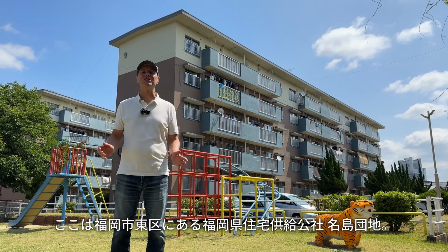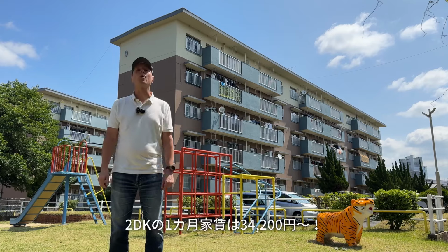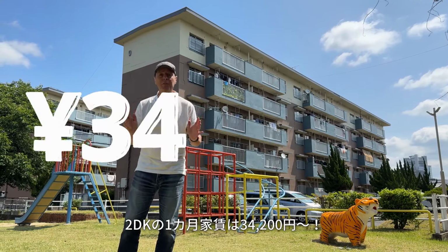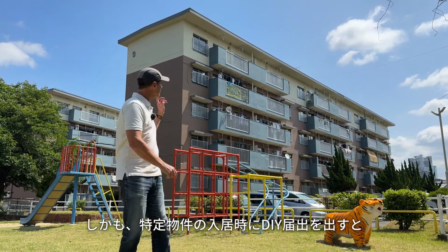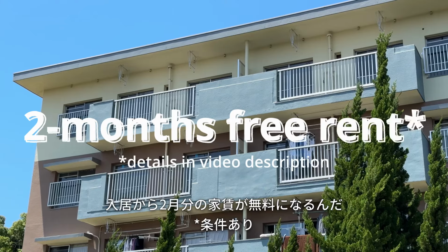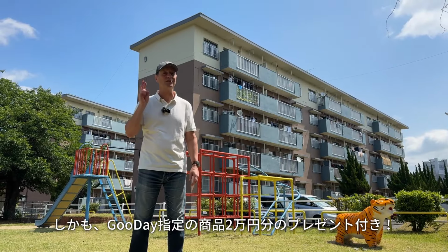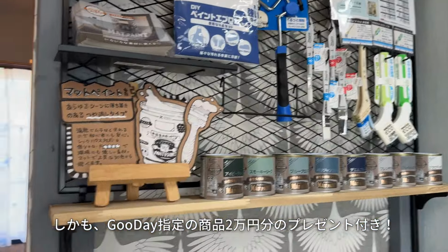I'm outside the Najima Danchi, a public housing project in Eastern Fukuoka where you can rent a 2DK apartment for as little as 34,200 yen. And if you choose one of the units on the 4th and the 5th floor, you can get 2 months rent-free. And to kickstart your renovations, everyone gets 20,000 yen in DIY products from GooDay Home Center.